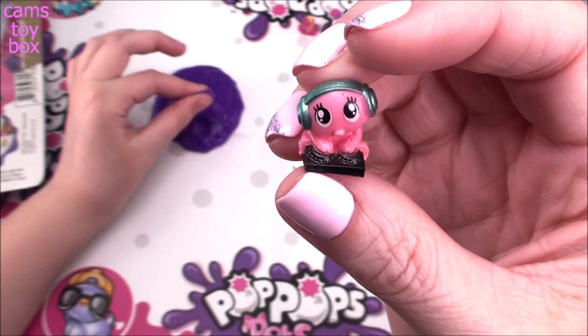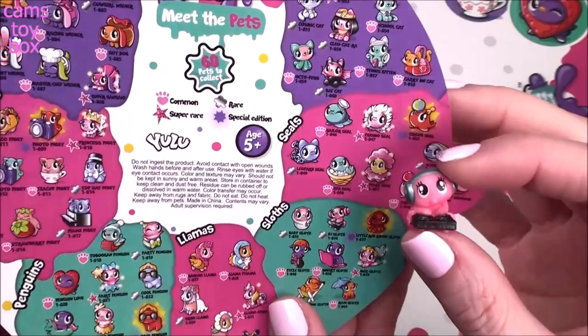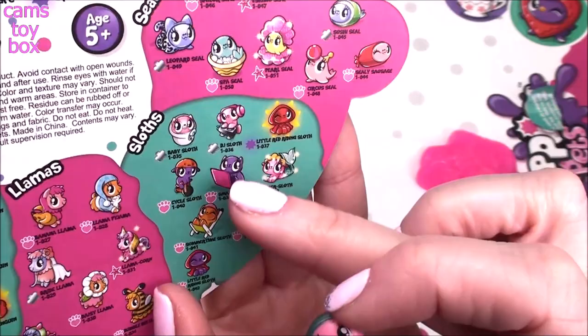A DJ for sure, because it's got like those little discs or whatever. All right, I'm going to check the guide. Okay. All right, Cam, I found it. It's not a piggy. It's a sloth, guys. We were totally, totally off. So this is... I just saw it. Where'd it go? This is, oh, DJ Sloth.